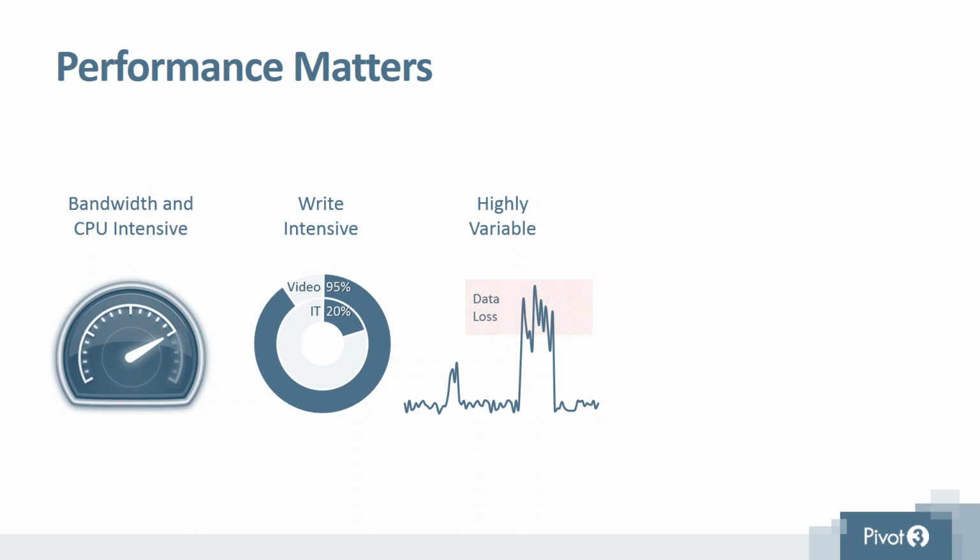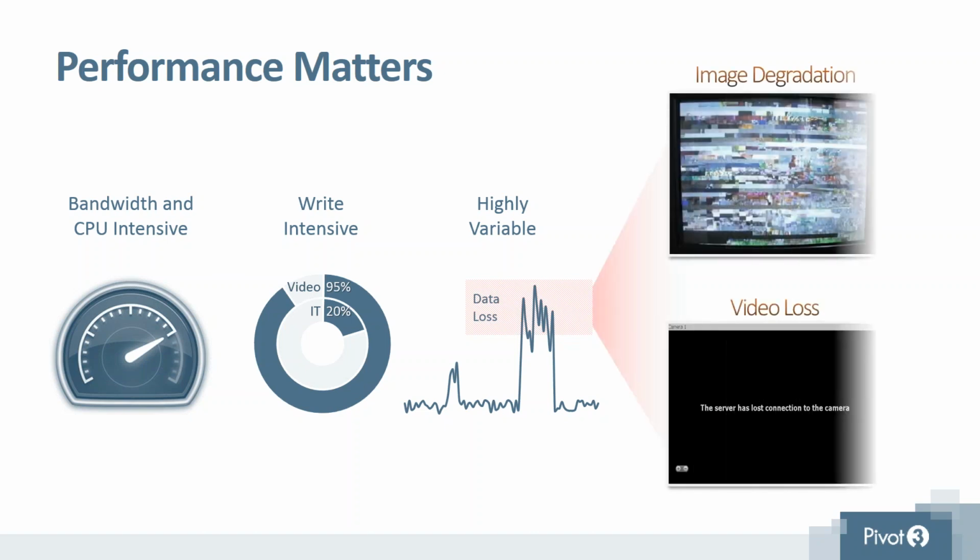Once again, we have to understand why data loss is important when it comes to video surveillance. A lot of people say, well, my video cameras generate 30 frames per second of video. What's the big deal if I drop a couple of frames here and there? Believe it or not, it's a really big deal. When data is lost, or what we call frames are dropped, one of two things can happen. Number one, we can degrade the quality of the image that we're seeing.